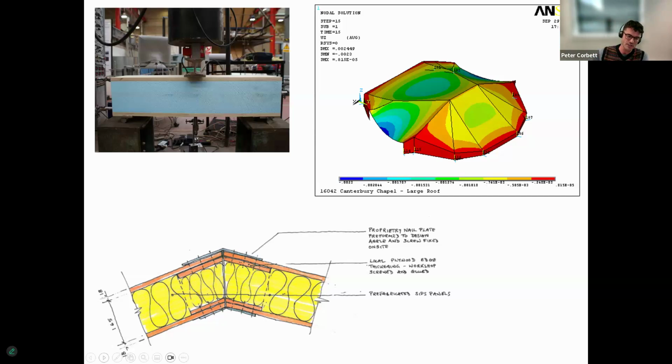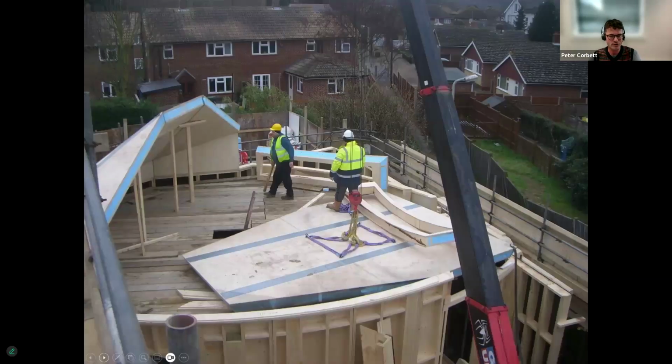I think what this really shows is that if you get the geometry right, as we have with this kind of domed shape here, we have a structure which doesn't really have a traditional structure in terms of ribs and beams. It just has the panels, which are all leaning against each other and then screwed together at the joints to create this shell over the chapel.